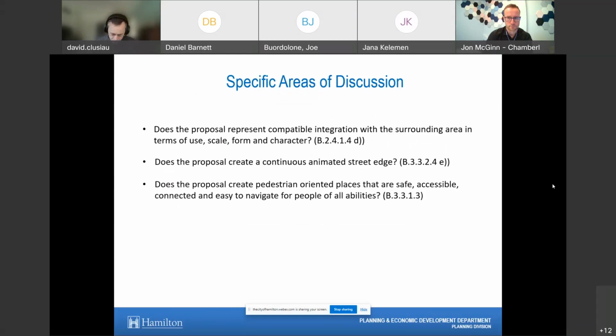And in terms of specific areas of discussion, does the proposal represent compatible integration with the surrounding area in terms of use, scale, form, and character? Does the proposal create a continuous animated street edge? Does the proposal create pedestrian-oriented places that are safe, accessible, connected, and easy to navigate for people of all abilities?